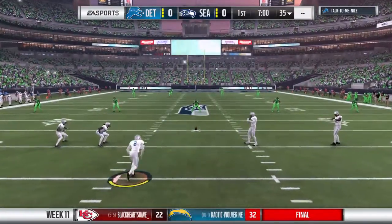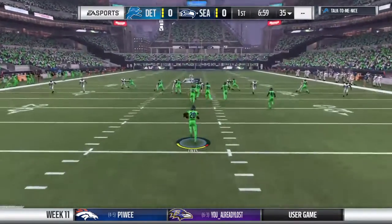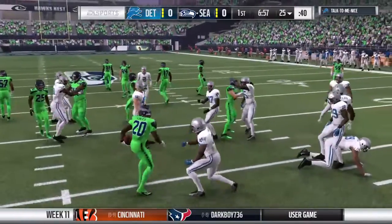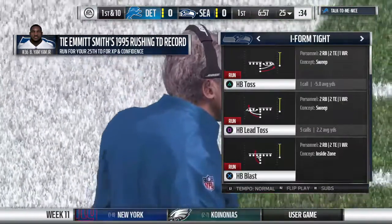On the call, here are Brandon Gaudin and Charles Davis. Larry, EA Sports coverage of the NFL brings us to the Evergreen State and CenturyLink Field in Seattle, Washington. Tonight, we've got a great Sunday night matchup between the Detroit Lions and the Seattle Seahawks.